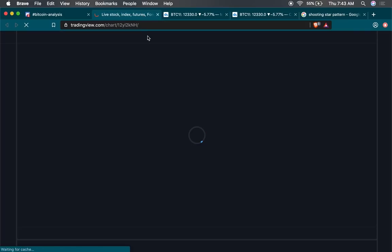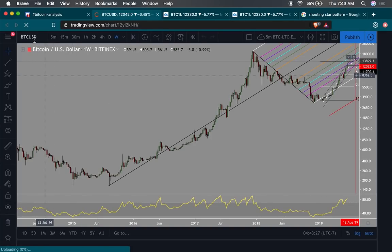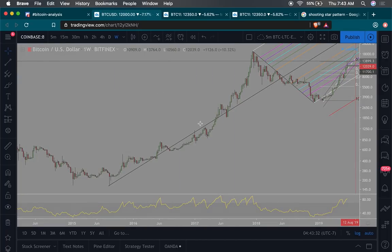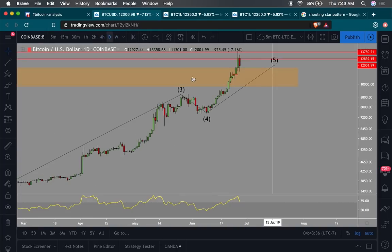Let's see. Let me pull up this chart right here. I think this one is going to be very useful. Okay.